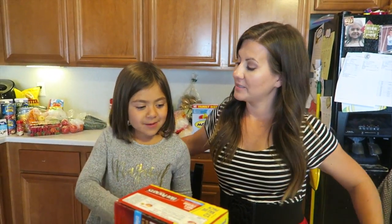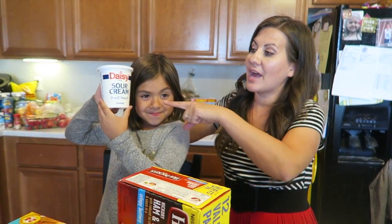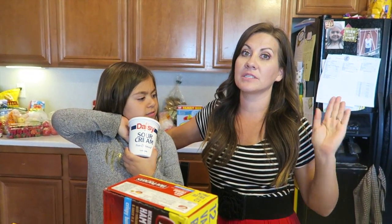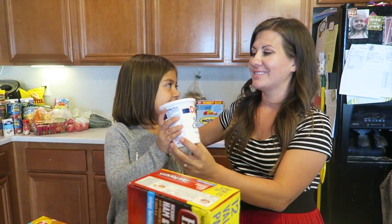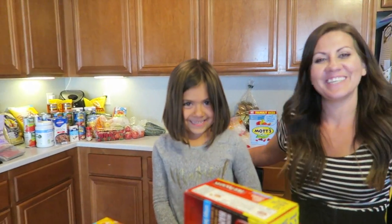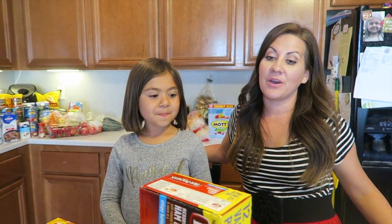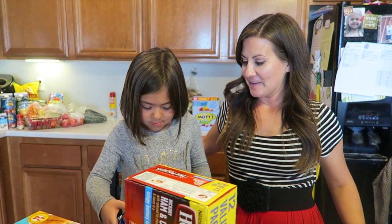Okay, now the next thing that we have is some sour cream. Which we still have a little bit in the fridge, so this is kind of an in-between thing. Ethan loves sour cream, and I know he's going to want it in his chili bowl. So I don't really like. I know, because you don't like anything. And we know it's fattening, and we know there's processed food, and we know, and we don't care.